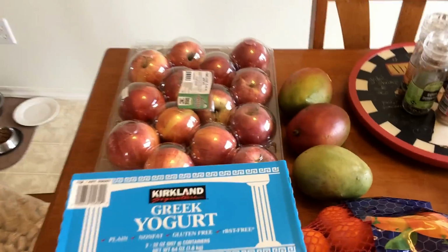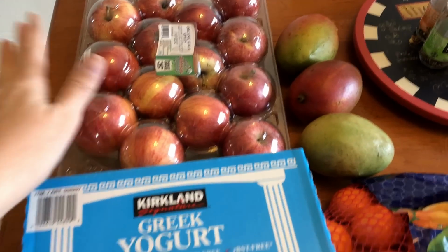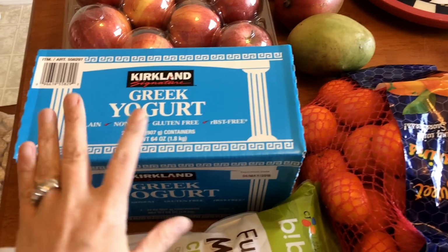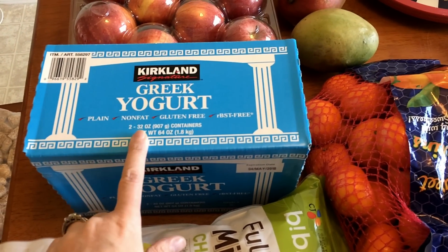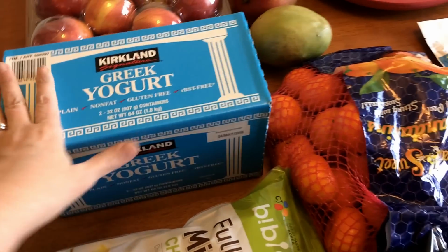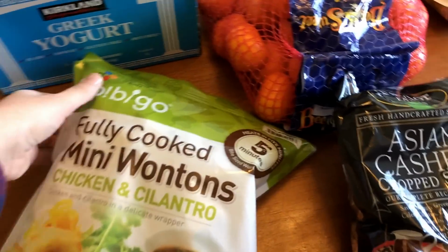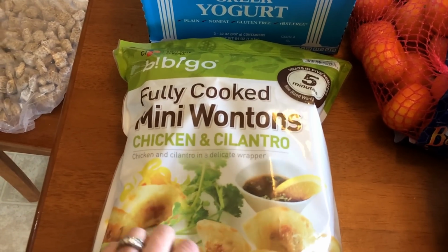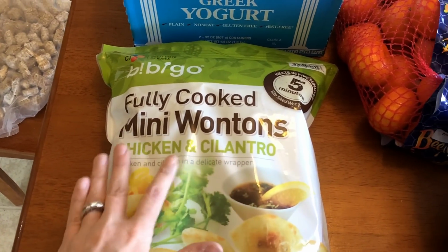So just a few items I got at Costco. Got some apples, got some Greek yogurt. This is my favorite Greek yogurt. This is just plain non-fat Greek yogurt. I pick one of these up every time I go to Costco. I didn't need these. I actually have about a half of a bag, but they were on sale for only $5.99. And these are the chicken and cilantro mini wontons.